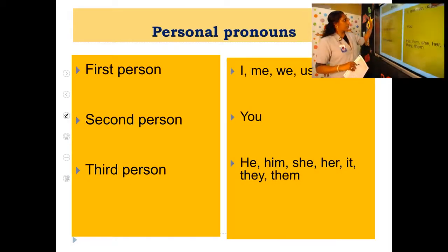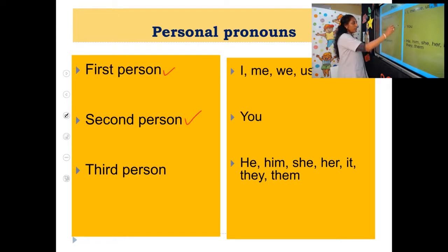Is it clear? Then another important thing. Pronouns are classified into three types or three groups. What are they? First person pronouns, second person pronouns, and third person pronouns. This is also very important. So I already explained what is the first person. First person means what? I. Okay. What's the plural for I? We. Plural of I is we.